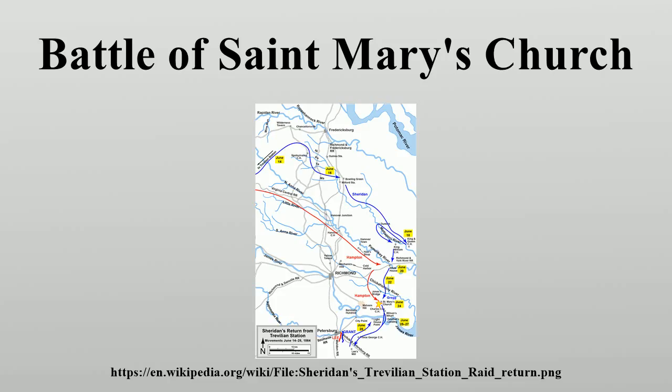As Maj. Gen. Philip Sheridan's Union cavalry of the Army of the Potomac returned from their unsuccessful raid against the Virginia Central Railroad and the Battle of Trevilian Station, they gathered up supply wagons from the recently abandoned supply depot at White House and proceeded toward the James River.